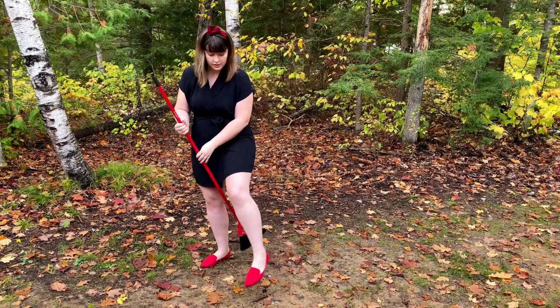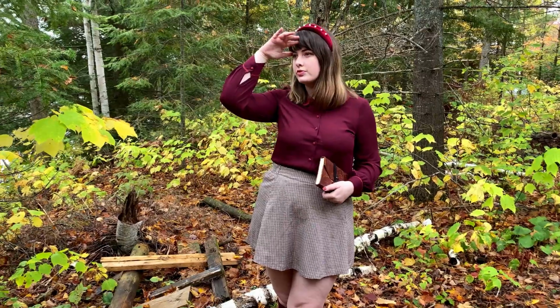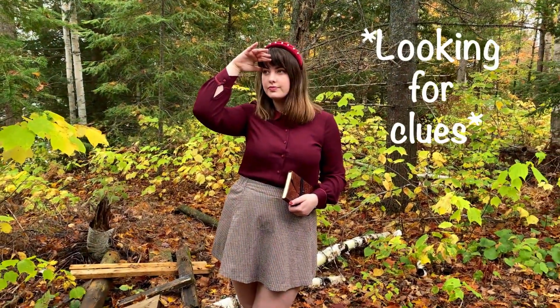Hail and well met, travelers. Spooky. Need a last minute costume idea for that spooky Zoom Halloween party? Then maybe one of the... Costume number 2 is Lyra from Philip Pullman's... Costume idea 2 is Lyra from Philip Pullman's His Dark Materials series.